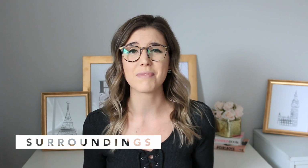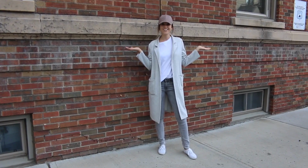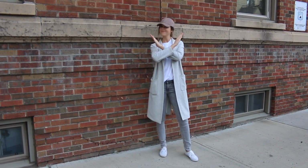So try moving around, try different things, and then you'll eventually figure out what works for you. So tip number 3 would be to be aware of your surroundings. And this is something that is very important if you want to have a specific color theme with all of your photos. For me personally, I really like the bright and clean photos, so I'm not gonna go stand in front of a brick wall because that just wouldn't match with my whole aesthetic. So that's something definitely to keep in mind.